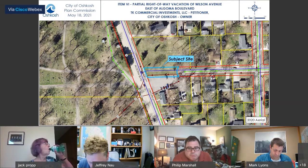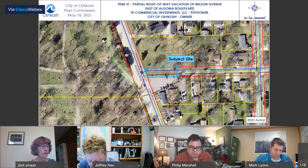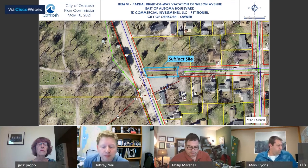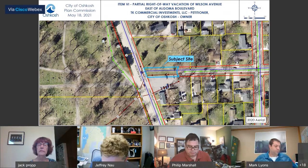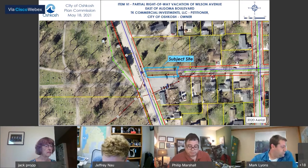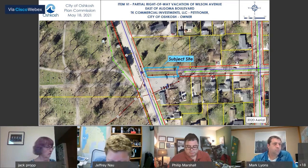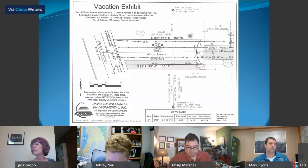The area of the request involves approximately 7,700 square feet of right-of-way that was dedicated as part of the E.M. Cranes addition to Algoma Park in 1919. Although the right-of-way was dedicated, the street was never physically constructed connecting to Algoma Boulevard. The street segment proposed to be vacated is adjacent to the Northside Bar and Grill to the south. We should be familiar with that site. And a vacant piece of land owned by the petitioner. Currently, the petitioner is proposing a commercial development on the north side and is requesting the vacation to provide additional land area for the development.